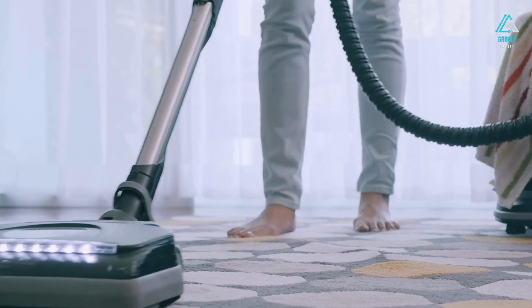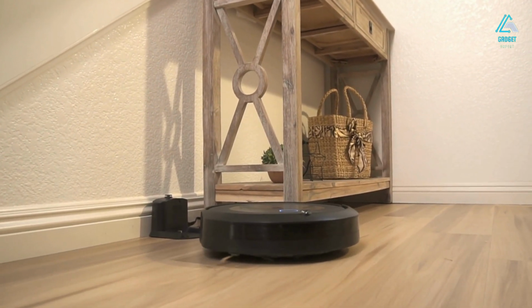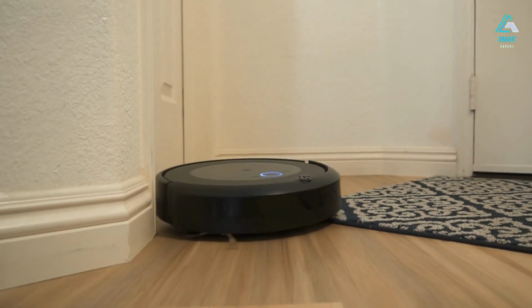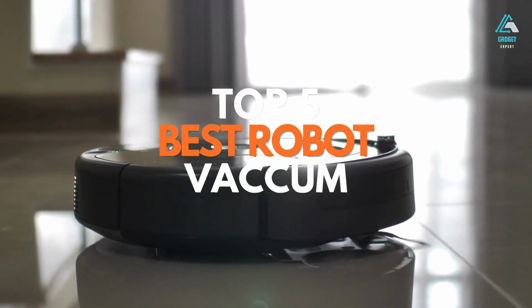Imagine coming home to clean floors without lifting a finger. Robot vacuums are smarter, faster, and more powerful than ever. These smart devices offer hands-free convenience, advanced navigation, and powerful suction to tackle daily dirt and pet hair. In this guide, we'll explore the top 5 best robot vacuums on the market.